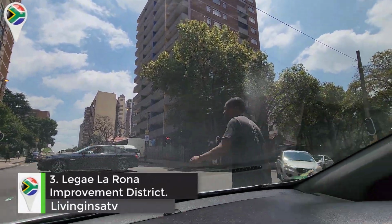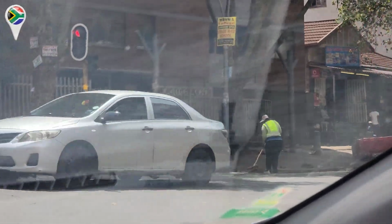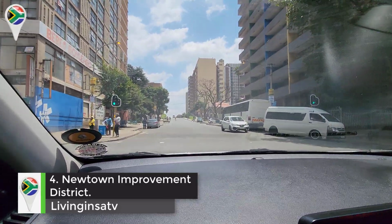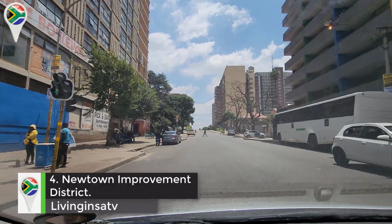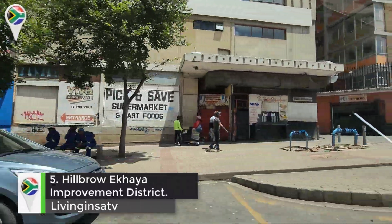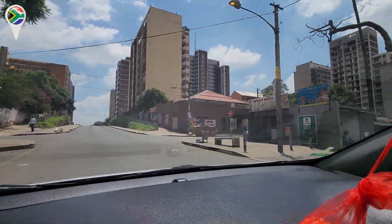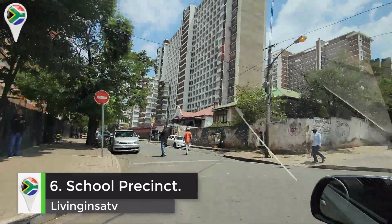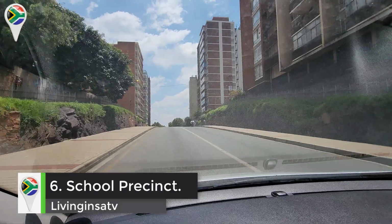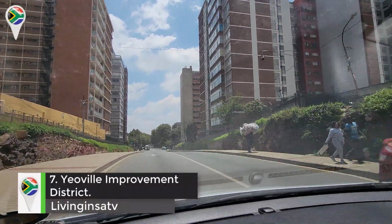So you see that lady there, that's part of our cleaners. She's part of the Social Employment Fund, which is funding that we receive from the IDC to improve the CBD as a whole. This side is Pick It Up. We do work with them. So these are all members within the Rona. You can see the streets are just very nice. Spotless. So this is what a city looks like if it's taken care of, if the owners and operators participate in taking care of the public space.